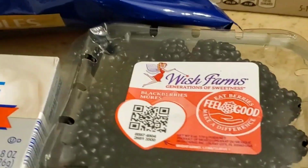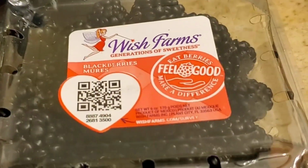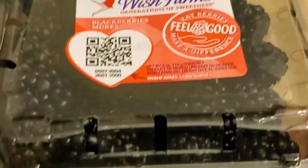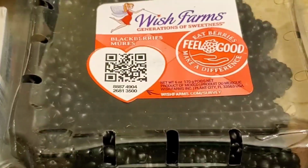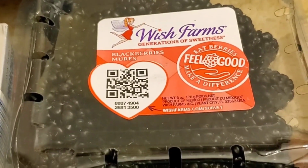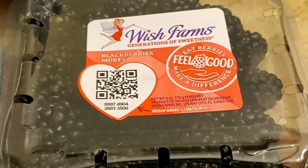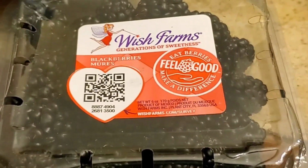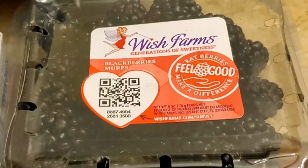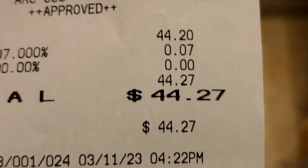Blackberries were not listed on sale, but they were still the sale price from last week. They were $1.99 for a 6-ounce package. My daughter just eats them like candy, so this time I bought 3 packs, hoping that I'll get one. She's already eaten the 2 packs, so these are mine, and she better not touch them. Anyway, my grand total today at Aldi's came to $44.27.